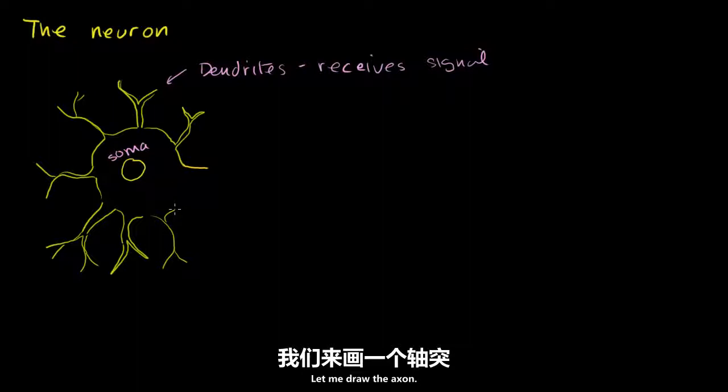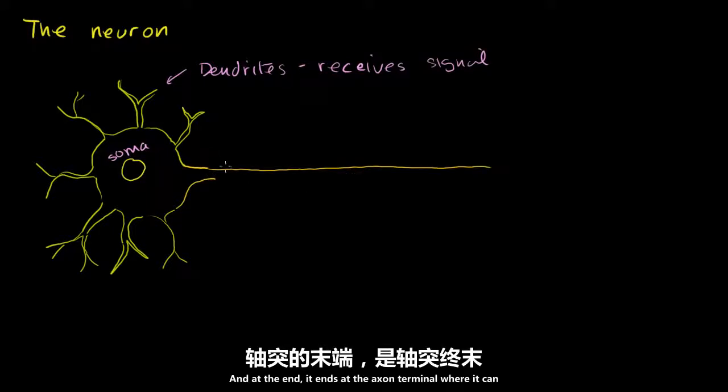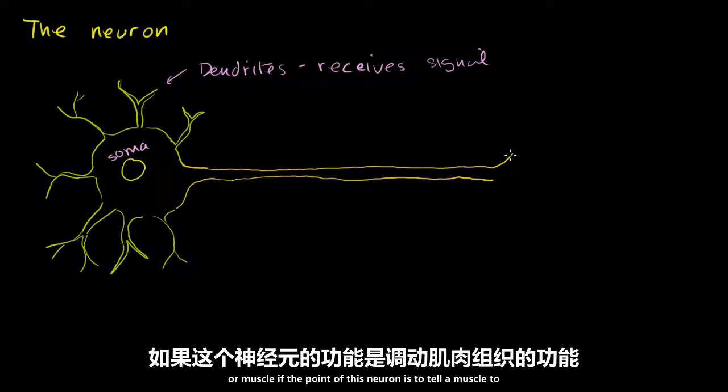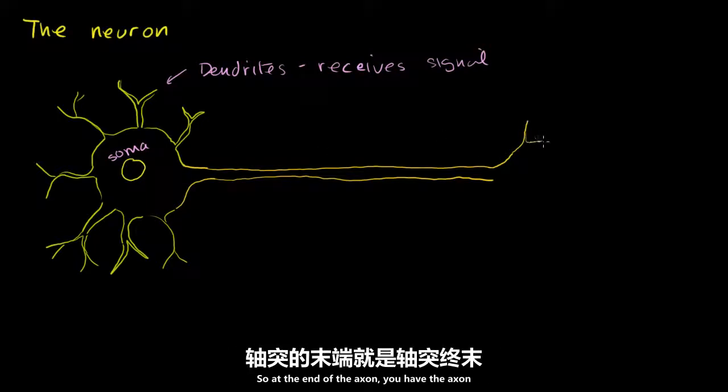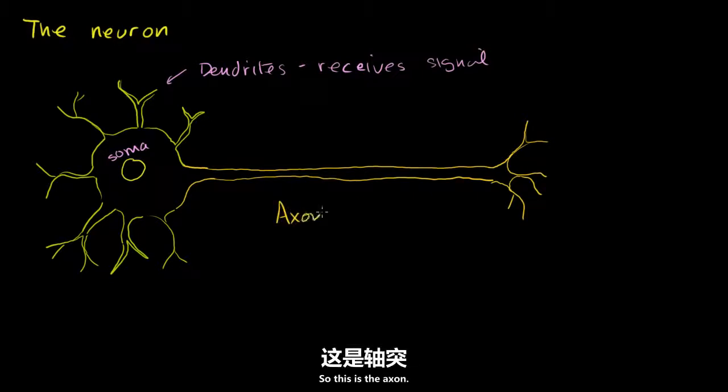So let me draw the axon. The axon will look something like this. And at the end, it ends at the axon terminal, where it can connect to other dendrites, or maybe to other types of tissue or muscle, if the point of this neuron is to tell a muscle to do something. So at the end of the axon, you have the axon terminal right there. I'll do my best to draw it. It's like that. Let me label it. So this is the axon. This is the axon terminal.